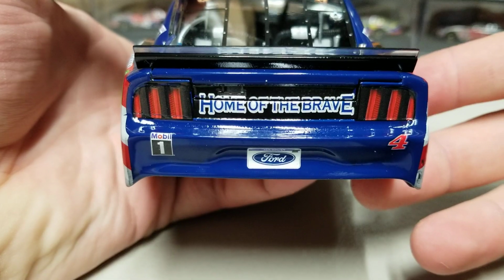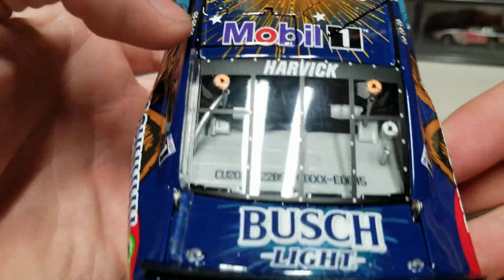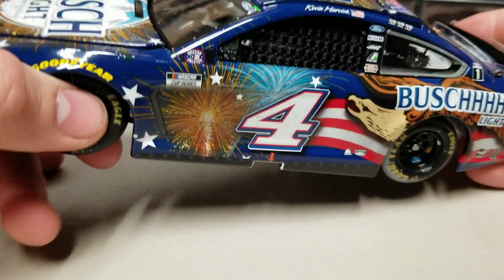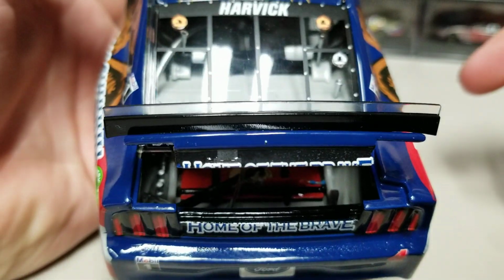Got Home of the Brave, number 4, and Mobile 1. You got Busch Light on the rear here. DIN number is 645. Harvick on the rear window. Then we got Mobile 1 on that roof again. Roof flaps do open on the roof, and the trunk does open in the back, allowing us to see the fuel cell in the rear of the car.